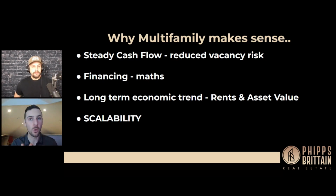So we're looking at larger multifamily properties because they provide steady cash flow. The gentleman that said, hey, what do you do if tenants just stop paying and I have to evict them? Well, if I have a 2-unit property and one tenant doesn't pay me, 50% of my tenants aren't paying me. That's a big dent. If I have a 30-unit building and one person doesn't pay me, drop in the bucket. I'm still making money every month on that bad boy, right? So I'm reducing my vacancy risk.